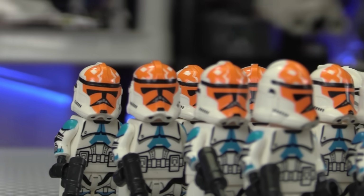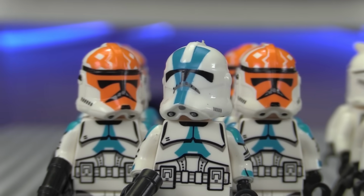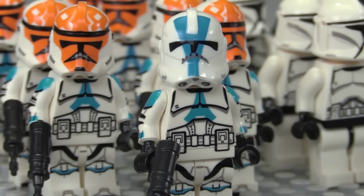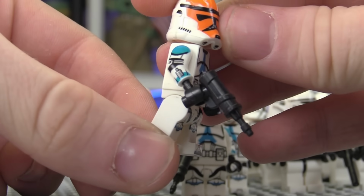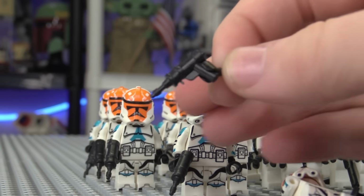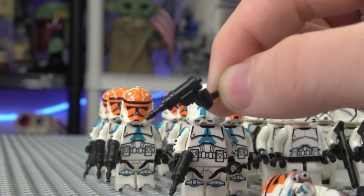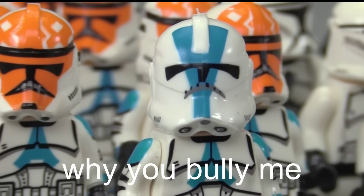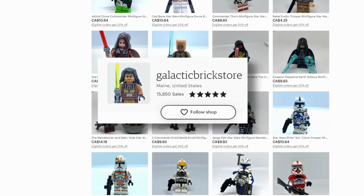I also bought another type of trooper, and while they do have really nice torsos and arm printing, like some of the best I've seen on knockoffs, the helmet looks really goofy, and the weapon they gave them was actually a power drill. This is not a blaster. This is a tool you use to fix things around the house. That's ridiculous. Also, the 501st trooper that came with this is probably the most absurd thing I've ever seen. Like, why?